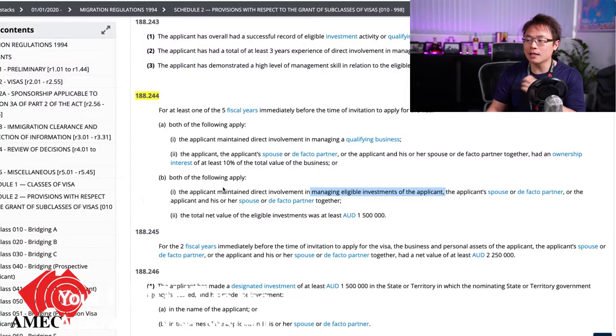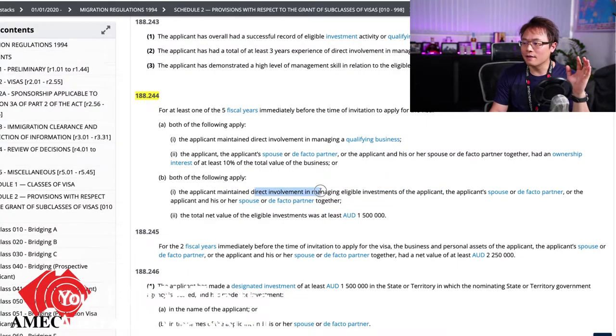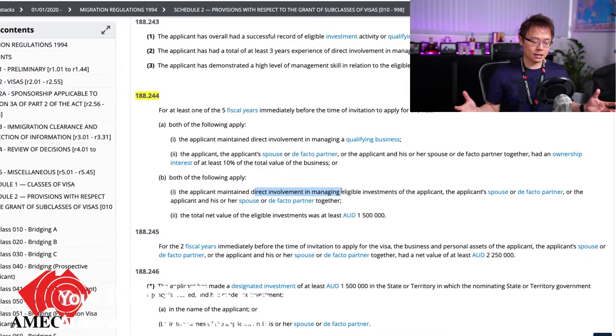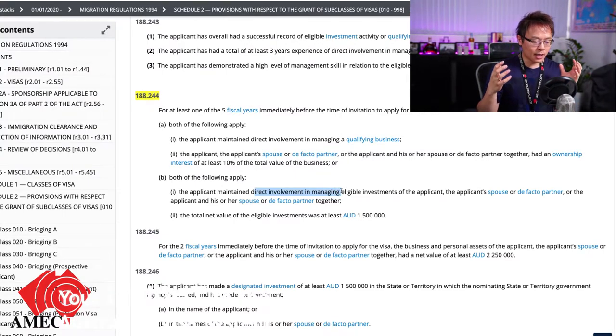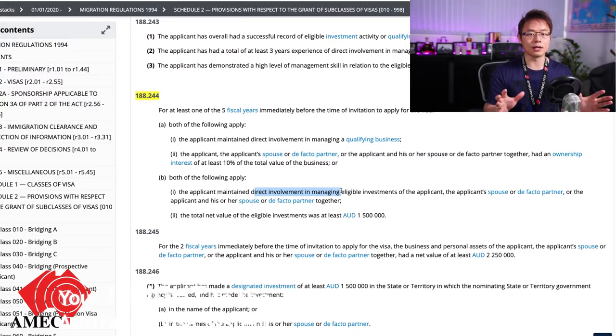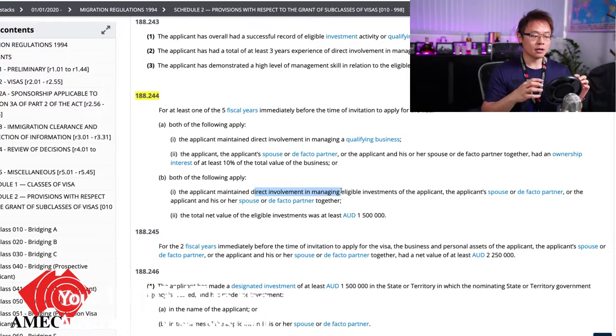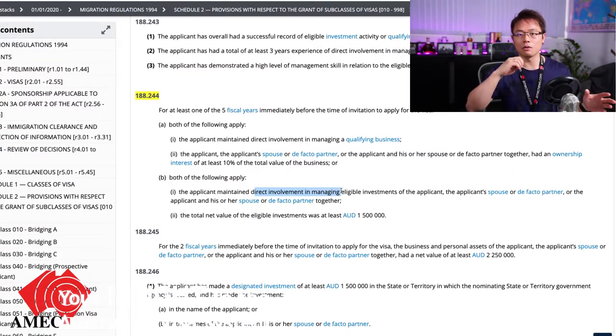So the key here in reading this part is maintained direct involvement in managing. Okay, so that means these investments, products or services that you already put in, you have a direct control. Okay, and you make the decision, or you can make the decision to either sell it or buy it.